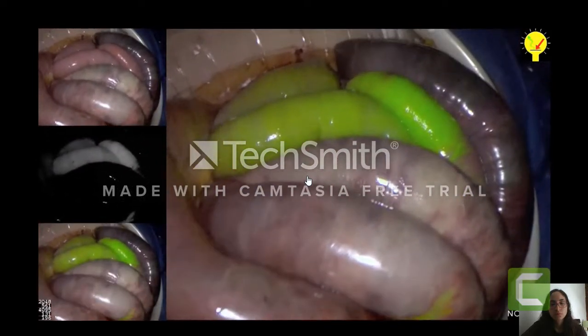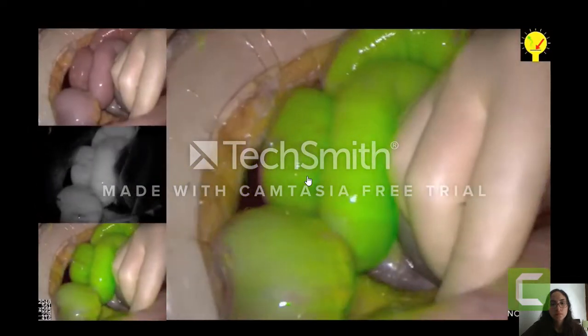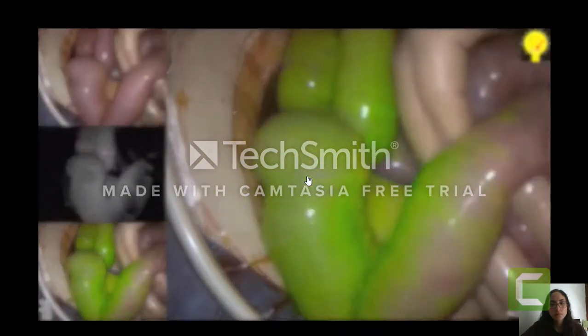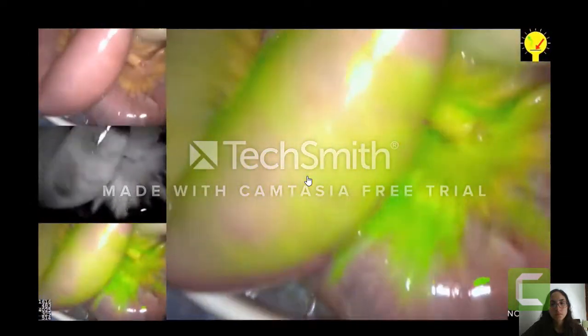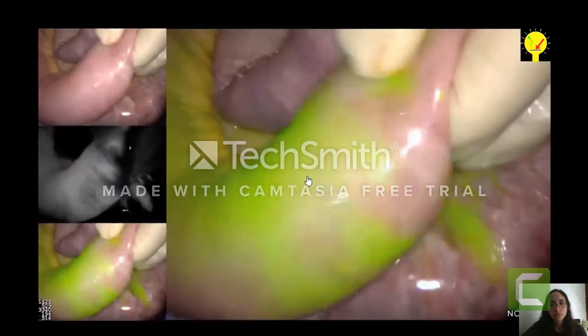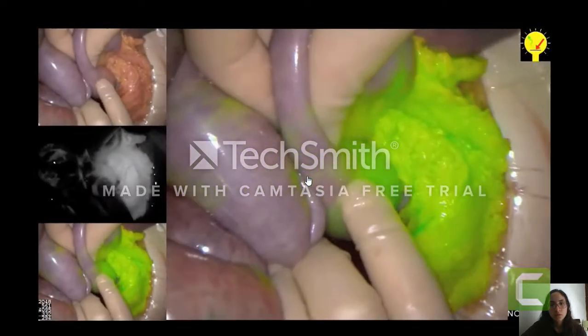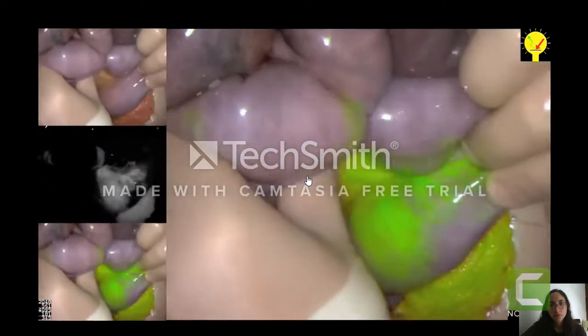Case 1. In emergency situations like mesenteric ischemia, circulation might be compromised and perfusion of the smaller mesenteric vessels unclear. This is a case of a 38-year-old woman with embolic events during sepsis. She developed a severe small bowel ischemia, and visually all the small bowel was damaged.